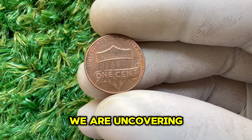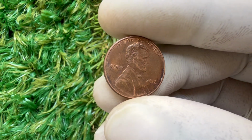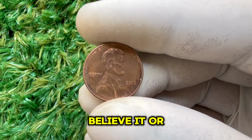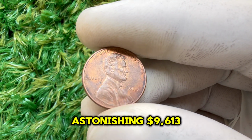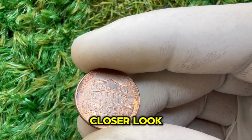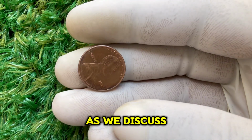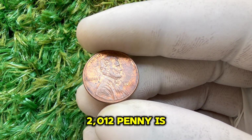Today, we are uncovering the secrets of the 2012 no-mint mark Lincoln 1-cent penny, a modern coin that is surprising collectors with its high value. Believe it or not, this penny has sold for an astonishing $9,613 in the collector's market. If you have a jar full of pennies at home, you might want to take a closer look because you could be sitting on a small fortune. Stay with me as we discuss the history, errors, key features, and how to determine if your 2012 penny is worth big money.